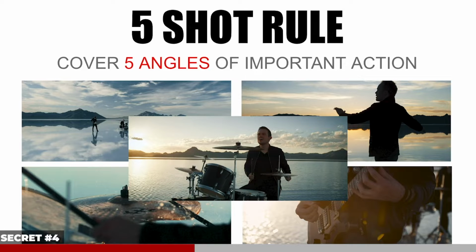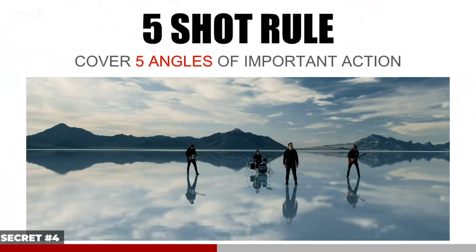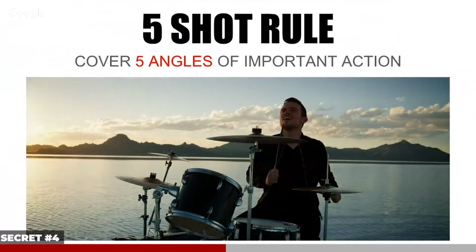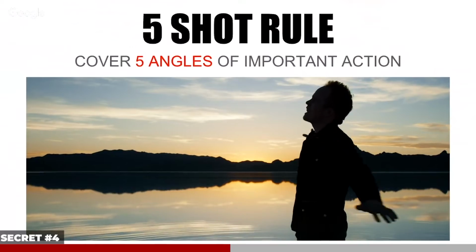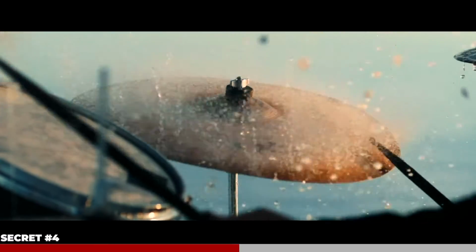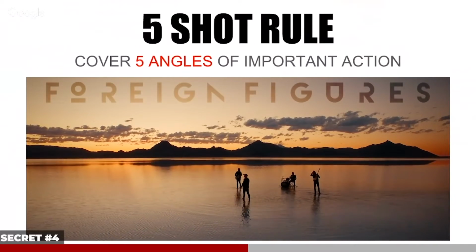So when I'm covering an important piece of action, I like to cover it from at least 5 different camera angles. Here's an example of a music video I shot for a local band, Foreign Figures. I started the video with a wide establishing shot to show off the location, then I cut to some tight shots of a different band member's face and instruments. I also mix in some medium shots of the waist up, some long full body shots here and there, and occasionally an extreme close-up to show off a specific detail, and I even did some drone shots to give a higher angle for a new perspective.